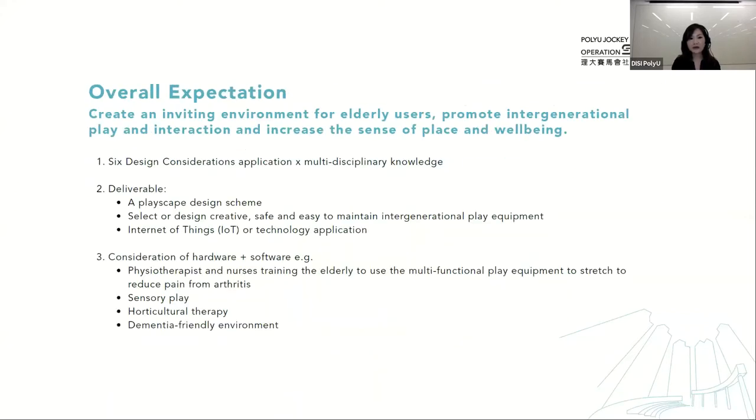What we're looking for, you can also read through all these. This is all in the competition brief and our website. So I will only emphasize on the last point. You need to consider the hardware and the software. You don't just think about, okay, so this is a pretty design and it will get implemented.